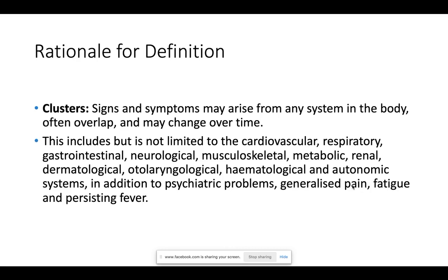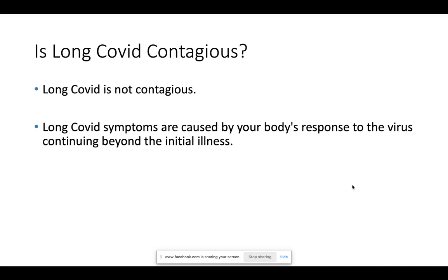And the reason they've given this rationale is that they recognise that signs and symptoms are likely to arise from any system in the body. They may well overlap, and you may well find that they change over time. It is likely to include any of these: cardiovascular, respiratory, gastrointestinal, neurological, musculoskeletal, metabolic, renal, dermatological, hematological, and autonomic, basically everything. In addition to psychiatric problems, pain, fatigue, and fever. So pretty much every organ of your body could be affected. And you may find, if you are suffering from post-COVID, that for a few weeks certain areas of your body really hurt, and then it's another symptom that you get, and another symptom. You'll get overlapping symptoms, and they won't necessarily all occur at the same time.